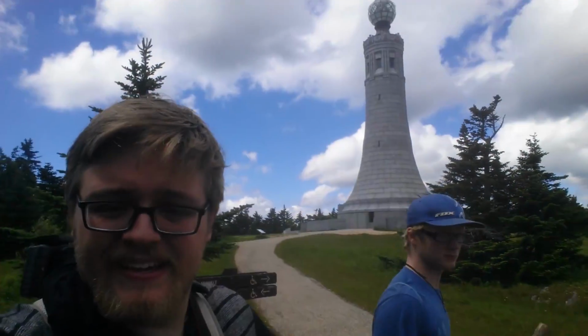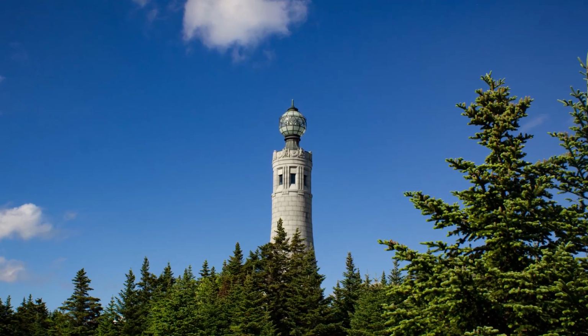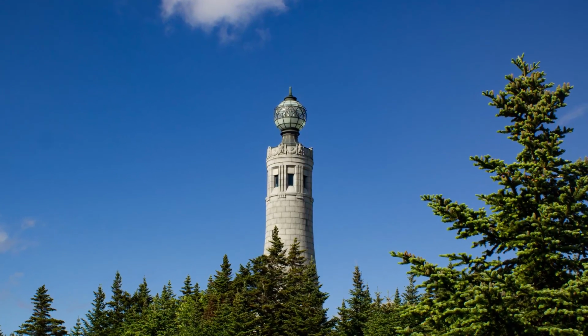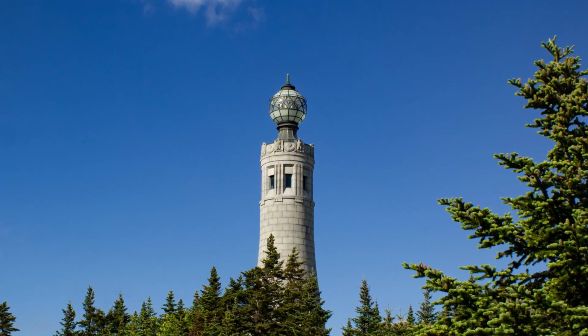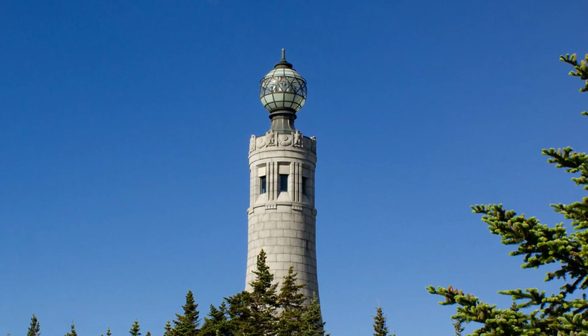Hey guys, see the tower in the background there? Yep, we're at the summit. Yeah, perfect weather today. Yeah, behind us over here, it's the town of Adams down there. Check in with you guys later.